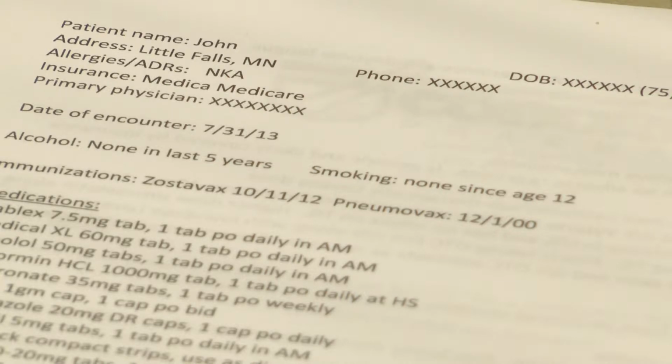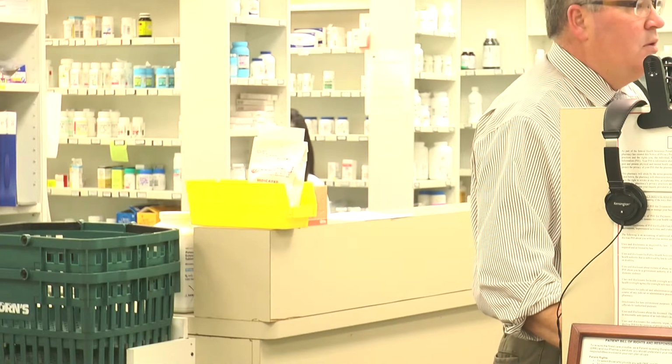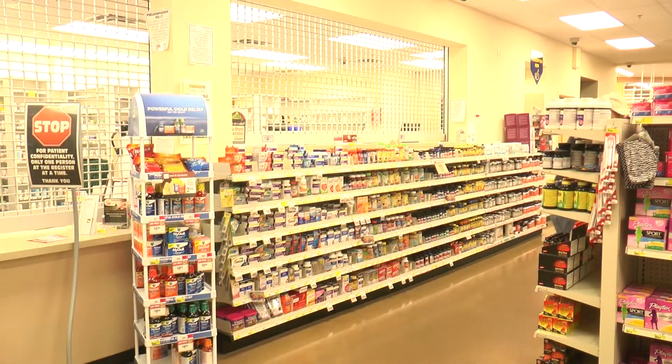MTM specifically as a formalized program would be for Medicare Part D patients with plans that specifically have a segment that allows for payment for MTM. In the past, it was something that was just between the pharmacist and the patient. Now it's between the insurance companies, the pharmacist, and the patient.